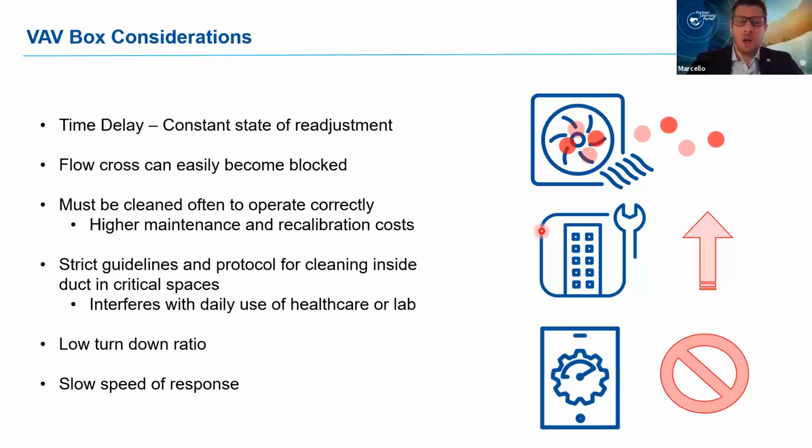We have a very low turn down ratio. Turn down ratio is basically the rangeability, the capacity to control airflow in those spaces. It's pretty low, and the speed of response is low. Again, because we have some latency and because we use standard speed actuators. In some cases even high speed actuators are used, but high speed actuators go against the low turn down ratio, because it's already an on-off solution. If you go with a fast actuator, you lose the control completely.